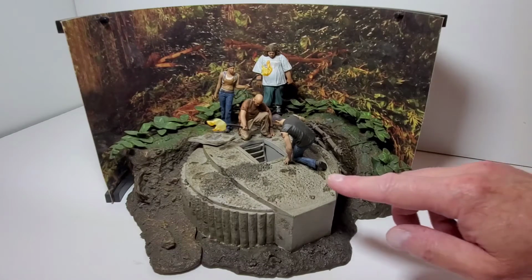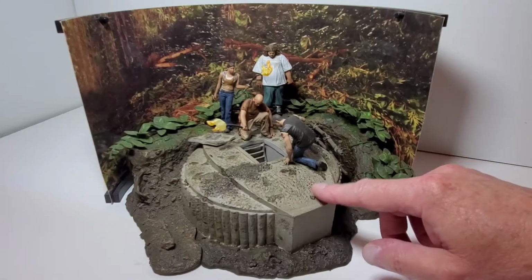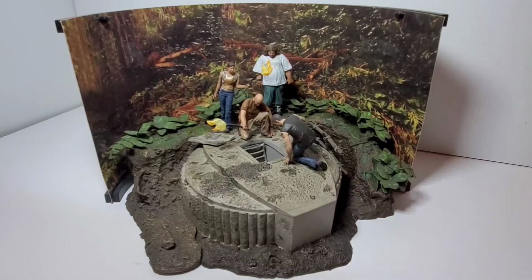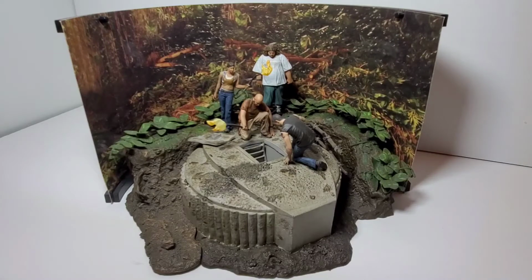So this was from the ending of the first season, where they discover this creepy thing in the ground, and as they dug it out, it looked like this. It was called the Hatch. They would call it the Hatch. And when they went down inside, all kinds of crazy stuff went on down there.